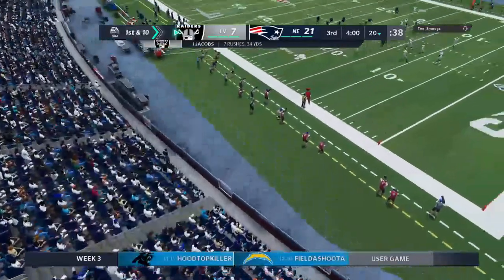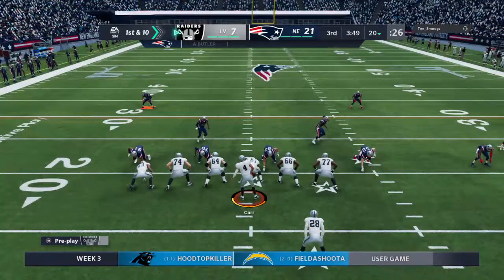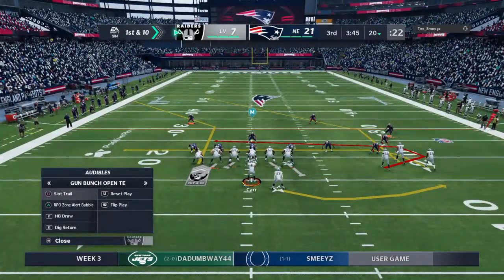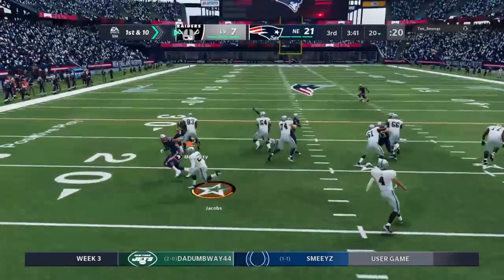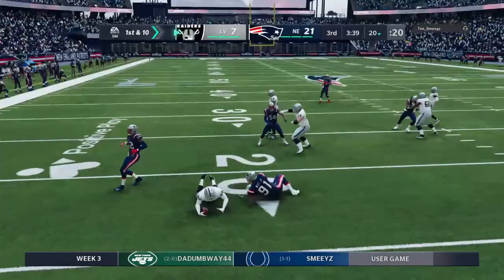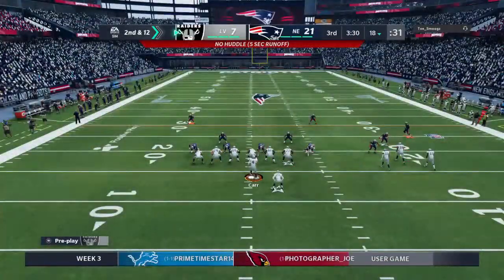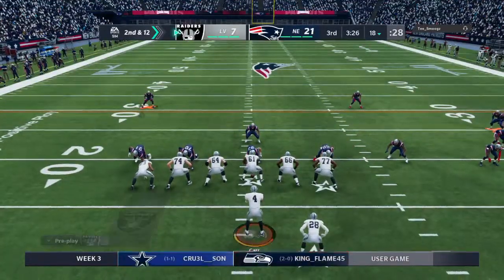And they're able to bring him down at the 20. Butler there on the tackle. 2 yards, good enough for a first. First down, Las Vegas. They'll run on first down. It's Jacobs. And he's going to lose yardage here, back to his own 18. A loss of 2, 2nd and 12.